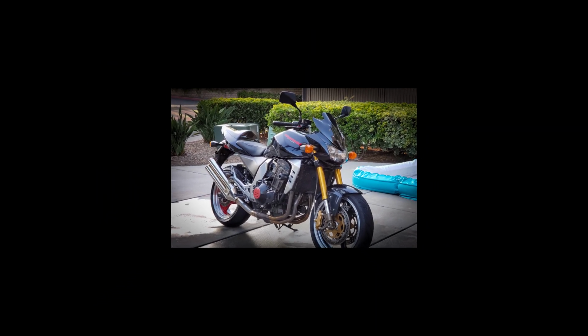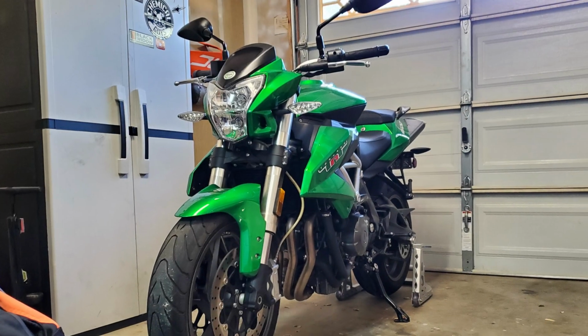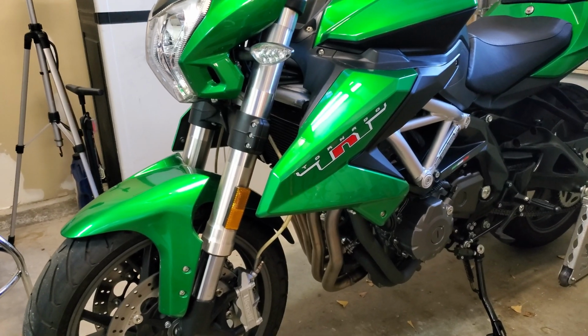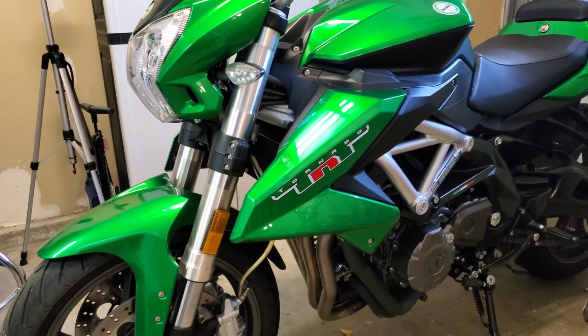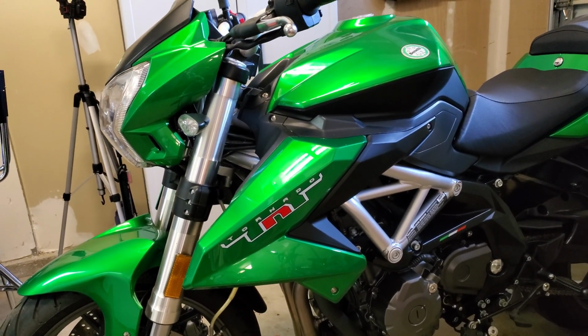But let me get back to the topic of the day. The Z1000, guys. It's time to say goodbye. Allow me to introduce the Benelli TNT 600. That's right, you guys heard it right. This is a 2017 Benelli TNT 600, also known overseas as the BN600i.